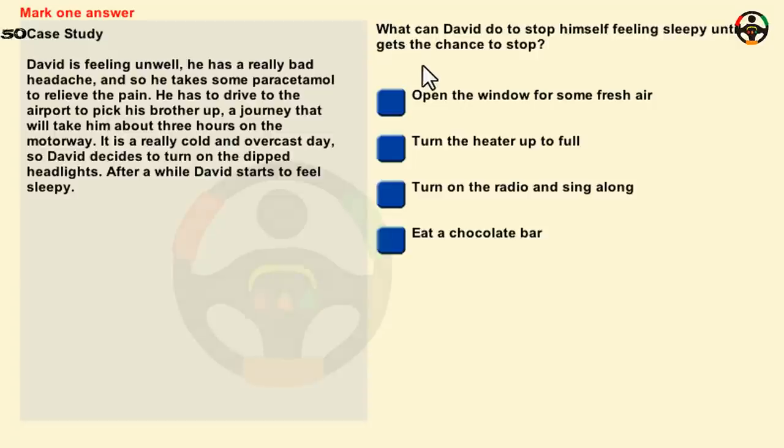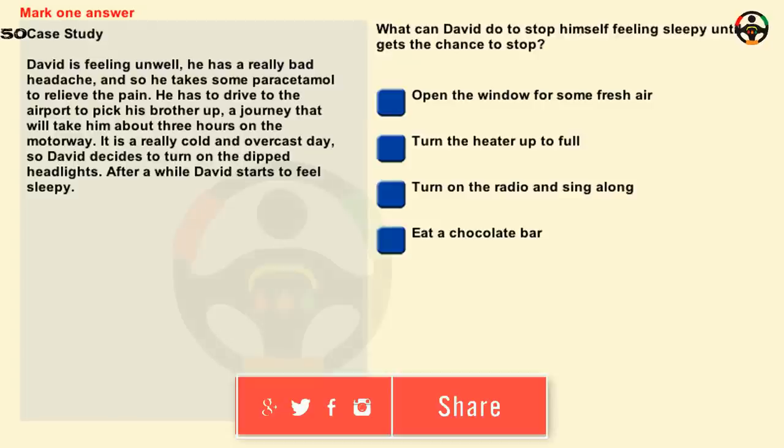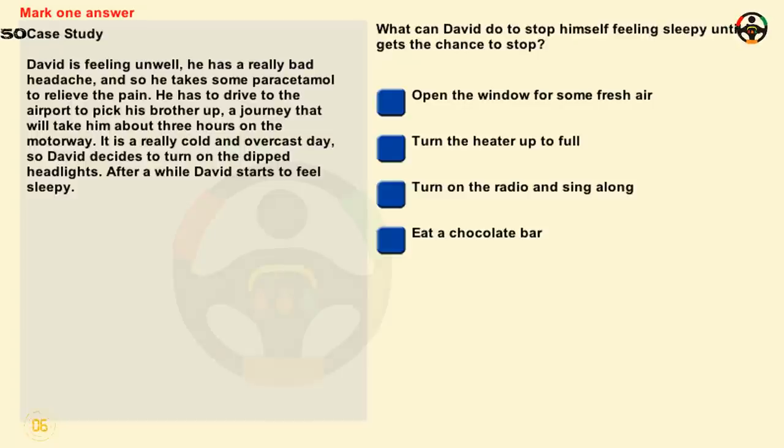What can David do to stop himself feeling sleepy until he gets the chance to stop? Open the window for some fresh air. Turn the heater up to full. Turn on the radio and sing along. Eat a chocolate bar. Open the window for some fresh air.